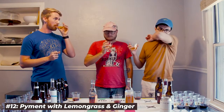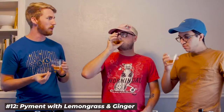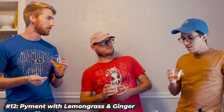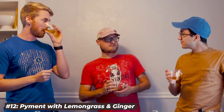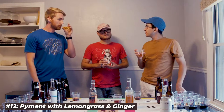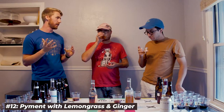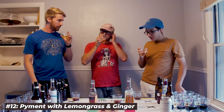Mm-hmm. Interesting. I'm just diving right in. Go for it. It's got some basil-y, like sweet basil side to me. Much sweeter than I was expecting. Yeah, the nose is deceptive. This is number 12, by the way. It's like a fair amount of herbaceousness. I'm trying to figure out what that flavor is. It's got like a peachy, peary side to me. Yeah, there's a stone fruit thing happening in there.